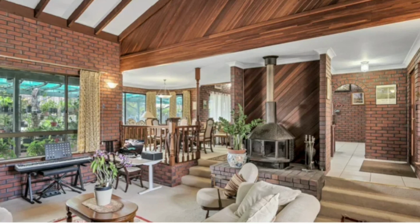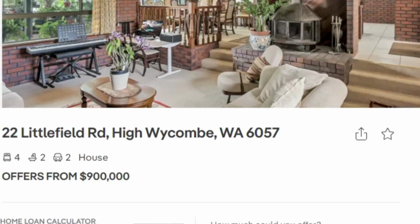I don't know, would you be buying this property to rip it down and then build something else on it? Or would you be buying this for your next family home and returning it to its former glory? Either way, if you wanted to buy this property in High Wycombe in its current state, you'd be expecting to pay over $900,000. Is this something that would interest you?